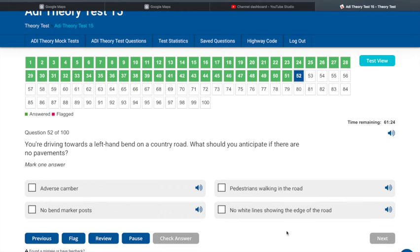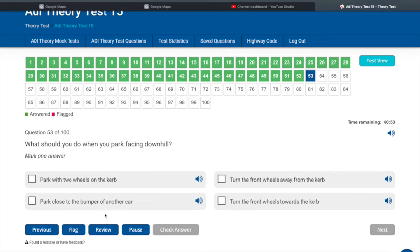So let me. Could be adverse camber. Driving towards a left-hand bend. So pedestrians walking in the road. They'll be walking. Doesn't say that. I reckon that. That one, definitely. Okay.